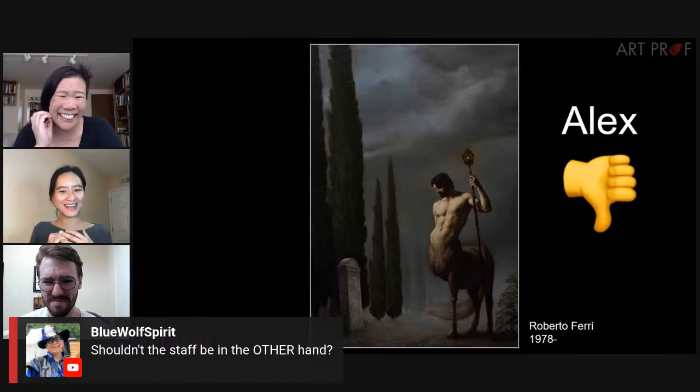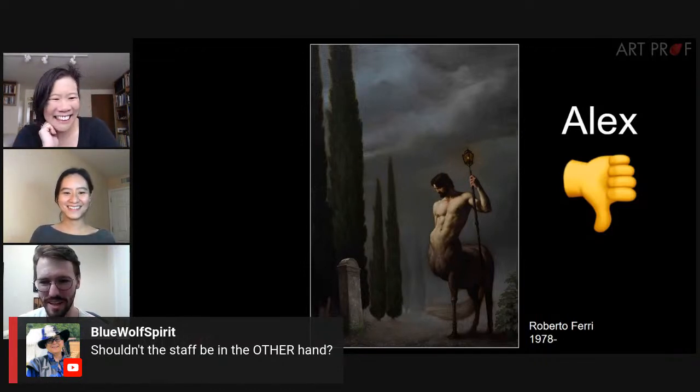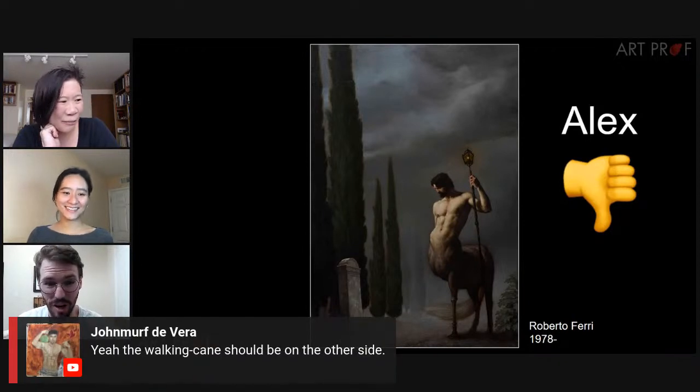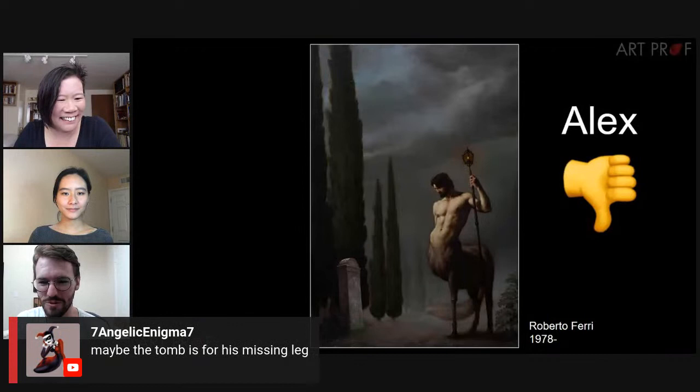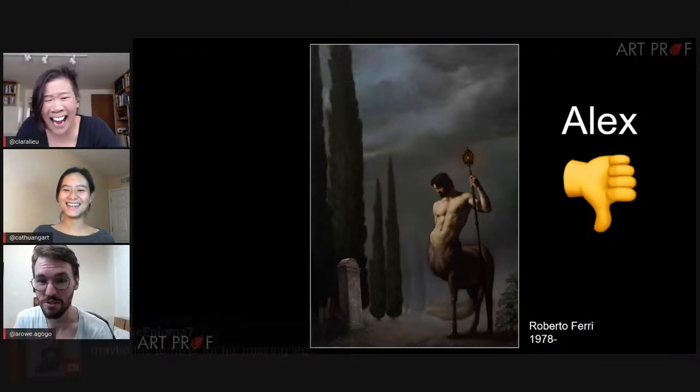I'm just questioning everything. Oh yeah, y'all are being good visual detectives too, just being like, shouldn't it be in the other hand? Because honestly, even compositionally that would work much better. John Murph Andrew Wolf Spirit pointed that out. Seven Angelic, I thought this was funny, was saying maybe the tomb is for his missing leg. That might be the story.